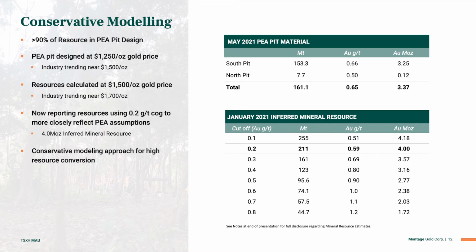There is a requirement under 43101 to state a base case, and we've brought that down this time to 0.2, a cutoff of 0.2, to really reflect the type of cutoff that we're seeing going into the PEA and the design pits that have formed the basis for the PEA. So all in all, a very conservative approach to the modelling.